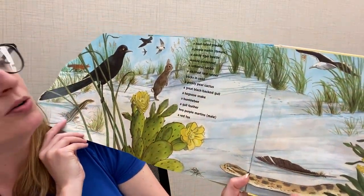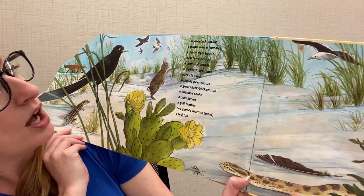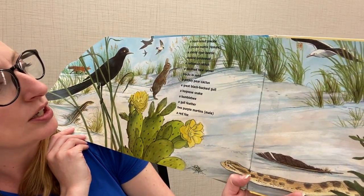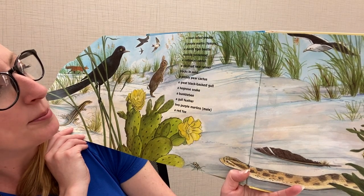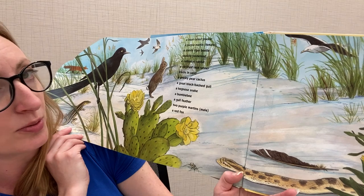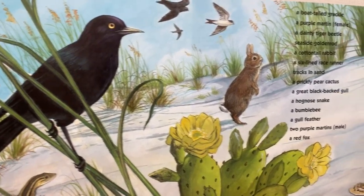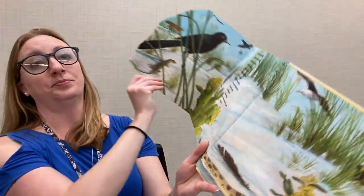I saw a boat-tailed grackle, a purple martin, a dainty tiger beetle, a seaside goldenrod, a cottontail rabbit, a six-lined race runner, tracks in sand, a prickly pear cactus, a great black-backed gull, a hognose snake, a bumblebee, a gull feather, two purple martins, those were males, the other one was a female, and a red fox. See all those creatures? This is a fun adventure that she's having.